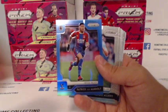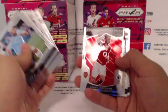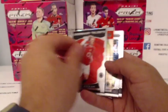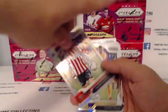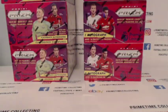For Crystal Palace, Patrick van Aanholt, blue, out of 199. Legendary Talents for Arsenal, Dennis Bergkamp, not numbered. And for Sheffield United, Oliver Norwood, Prizm, not numbered. There's box one. Boom. Just like that.